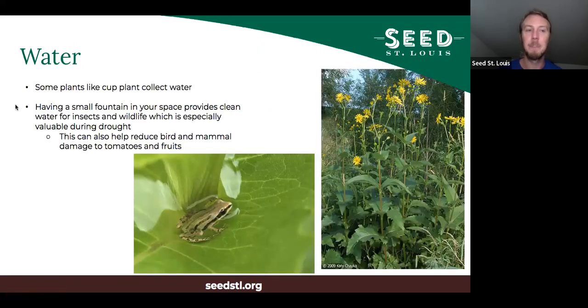So water, this is literally just providing water for wildlife. A lot of times we don't want standing water around for good reasons. We don't want mosquitoes and nasty stuff all over the place. But because we've created these environments with really no water around, what are the insects supposed to drink when we have a drought? What are the frogs supposed to live in? So there are some native plants that deal with this. Cup plant is one. These big plants have leaves that grow like a little cup so that they actually collect water. And you'll see sometimes frogs hanging out in there because it's a little wet haven for them, but also insects, bees and stuff can come and get a drink.